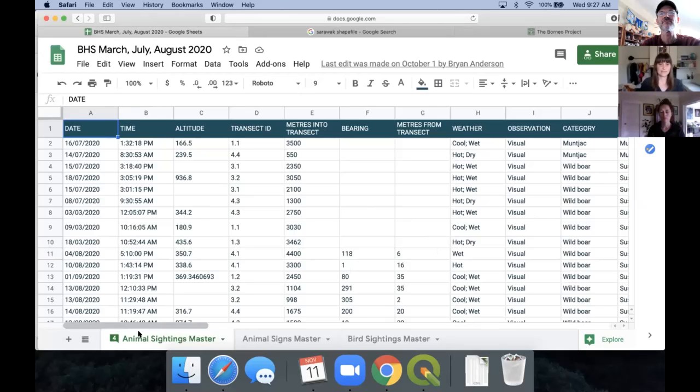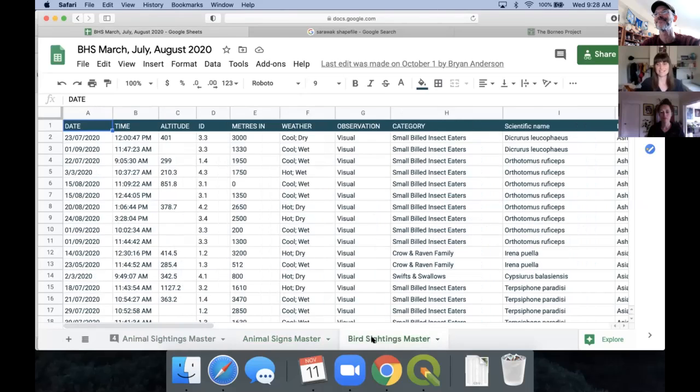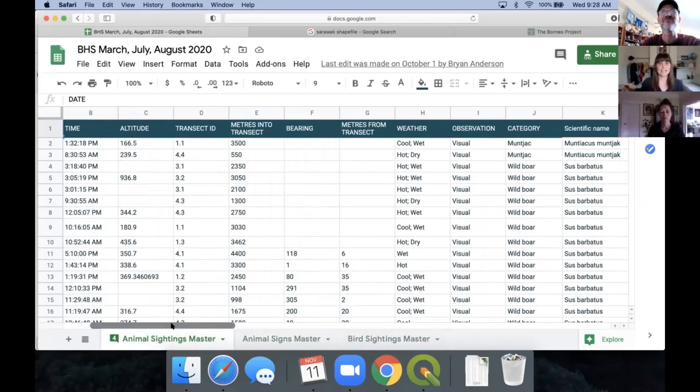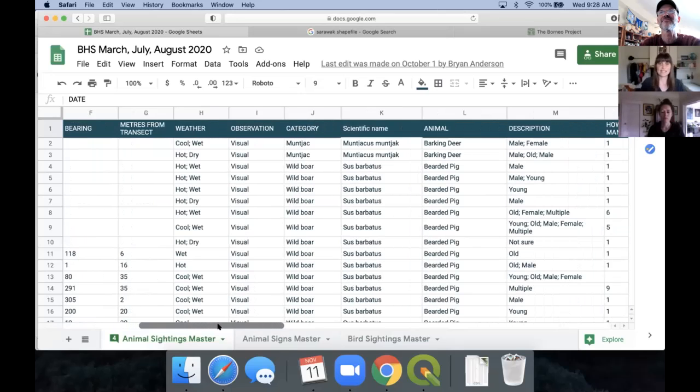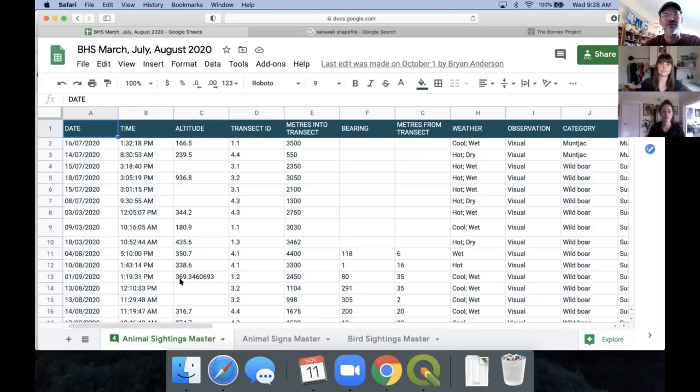So we have our animal sightings, our animal signs, so footprints and tracks and that kind of stuff, and then our bird sightings as well, which is huge. And date, time, altitude, the transect, how far into the transect, the weather, what type of observation we're looking at, and then the animal that they spotted, how many, the description, and then crucially the latitude and longitude, which was picked up automatically by the phones. We didn't make them type that in.